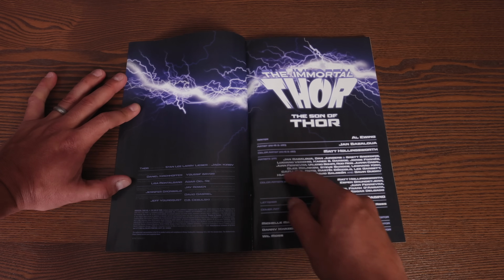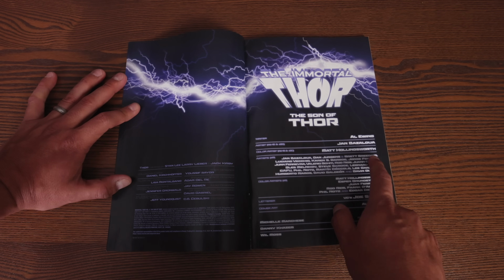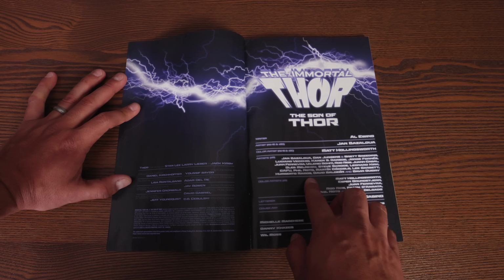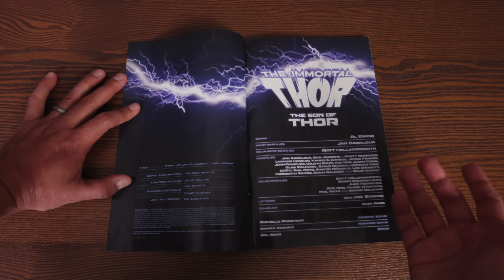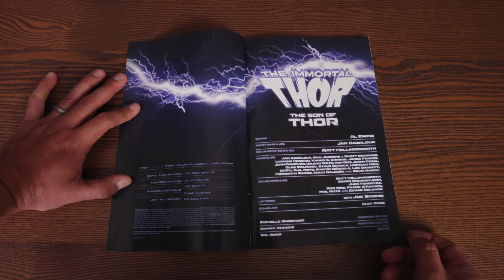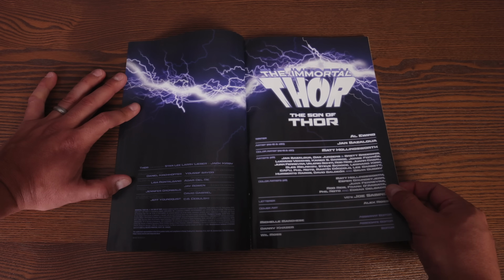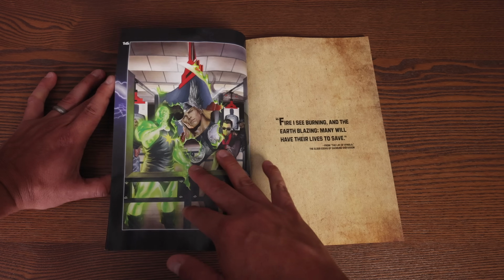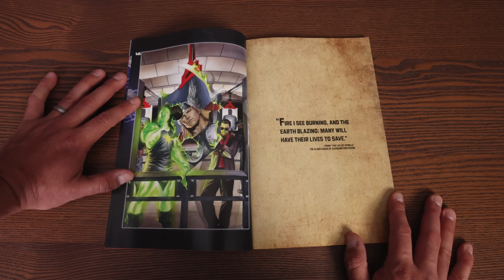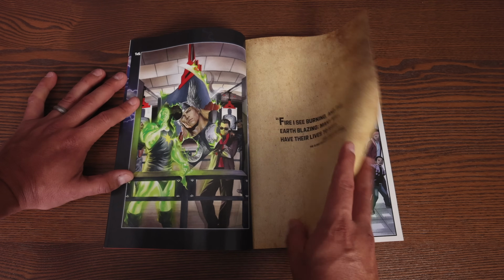And look at this for issue number 19. It is not just Jan Bazaldua, but Dan Jurgens and Brett Breeding, along with Phil Noto, David Baldeón, Lee Garbat, and Humberto Ramos, just to name a few of these legendary artists that are helping out with that anniversary issue. And then your color artist right here, besides Matt Hollingsworth, and your letterer, Joe Sabino. So this is collecting issues 16 through 20 of the Immortal Thor series. 120 pages, $15.99, each one starting with a quote.